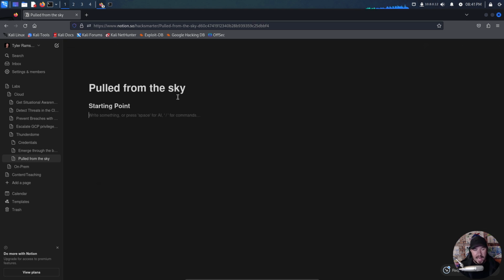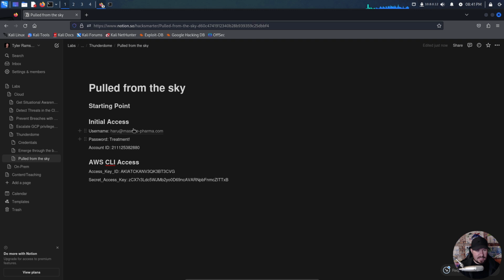So what do we have as we start this second flag? Well, once you find the first flag, here is the information that we have. For initial access, we have our username, our password of treatment, and our account ID that we already discovered before. And like I said before, once you figure out where flag number 1 is at, you'll also get access to the AWS CLI access. We have an access key ID and a secret access key.